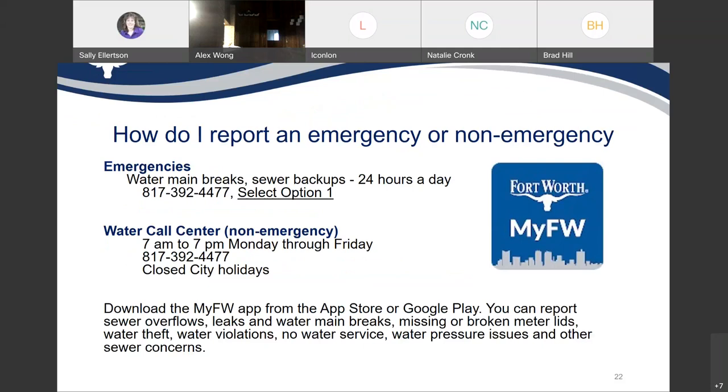How do I report an emergency or non-emergencies? Emergencies, water main breaks, sewer backups, 24 hours a day, 817-392-4477, and select option one. The water call center, which is non-emergency, even though it's the same number, is open from 7 a.m. to 7 p.m., Monday through Friday, 817-392-4477, closed on city holidays. Or you can download the My FW app from the App Store or Google Play. You can report sewer overflows, leaks, water main breaks, missing or broken meter lids, water theft, water violations, no water service, water pressure issues, and other sewer concerns.